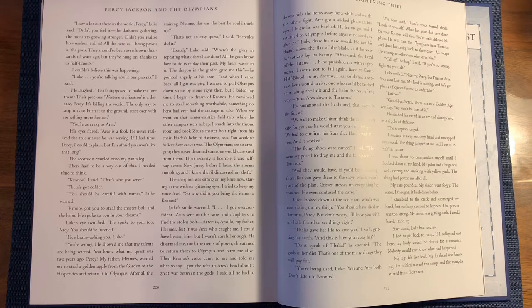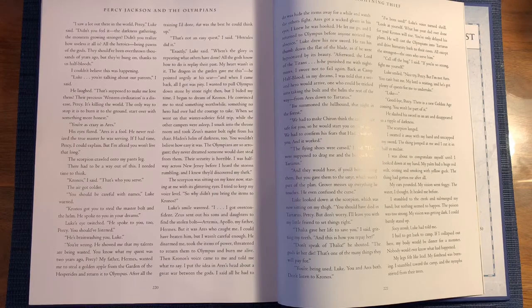My heart wasn't in it. The dragon in the garden gave me this. He pointed angrily at his scar. And when I came back, all I got was pity. I wanted to pull Olympus down stone by stone right then, but I bided my time. I began to dream of Kronos. He convinced me to steal something worthwhile, something no hero had had the courage to take.